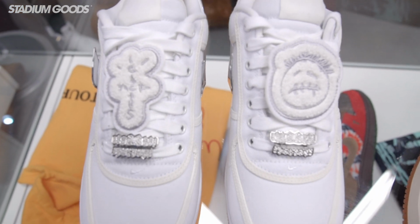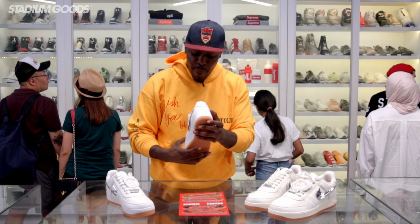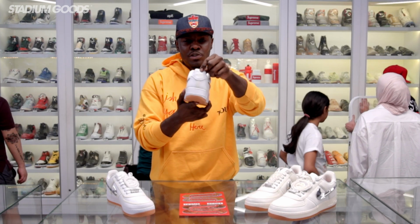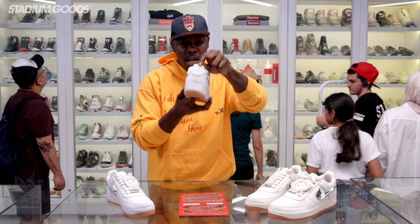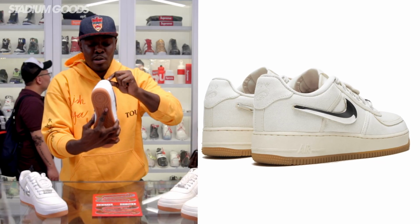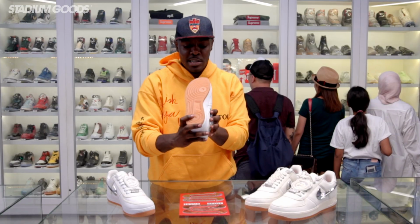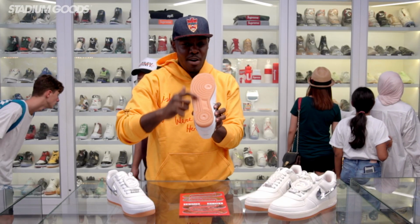And of course, Travis is famous for the grills. And lo and behold, one of the details that you'll see featured on a bunch of Travis Scott Nike silhouettes is the upside down Nike logo. So you'll see that right there on the back tab of the Air Force One. And my favorite detail is the gum bottom, of course.